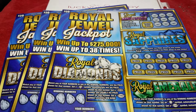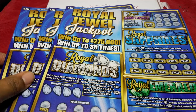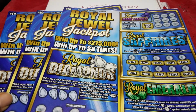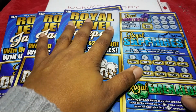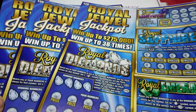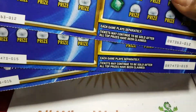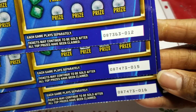The first one I did was for Stephanie. She pulled off a $25 win. This one is for Liz. Everybody, Elizabeth Jones, she ended up with a $10 win yesterday. She sent me 20 more, so I picked her up $30 in the Royal Jewel jackpot tickets because she loved these tickets. So Liz, I got you tickets 12, 15, and 16.